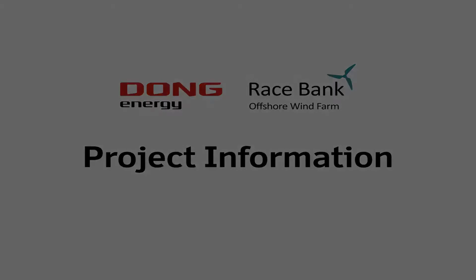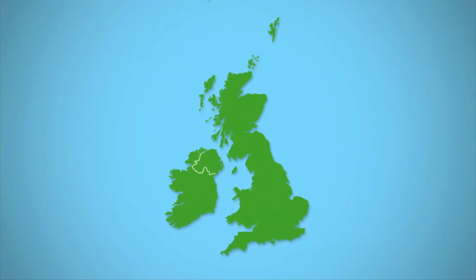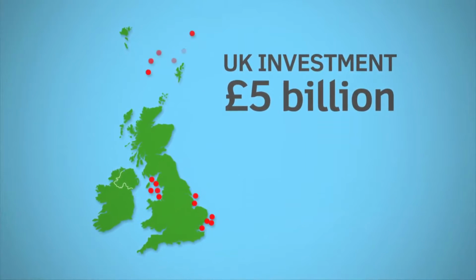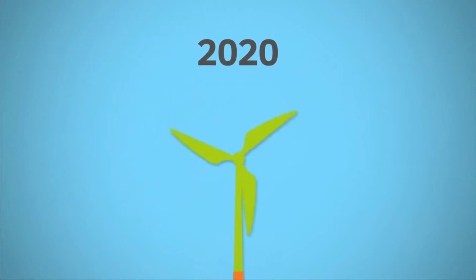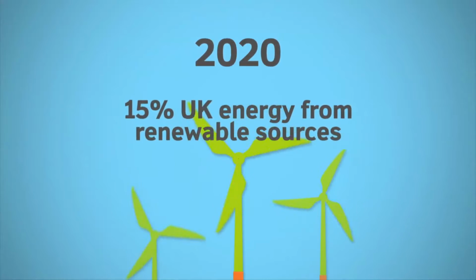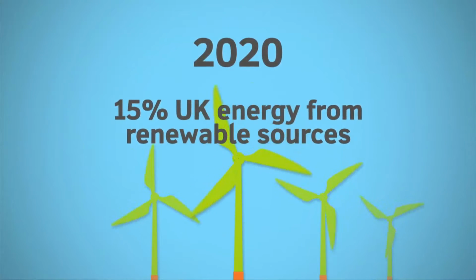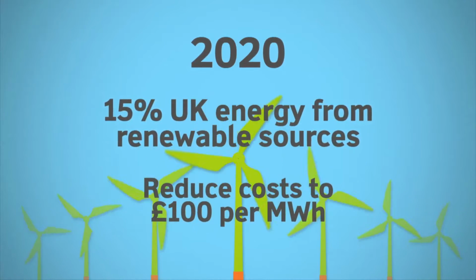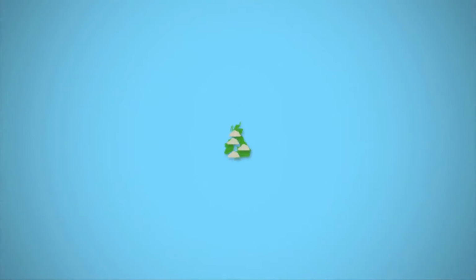The UK is one of Dong Energy's primary markets, having committed to over £5 billion of investment in the UK to date. By 2020, the UK government aims to generate 15% of the UK's energy from renewable sources and to reduce the cost of offshore wind to £100 per megawatt hour.